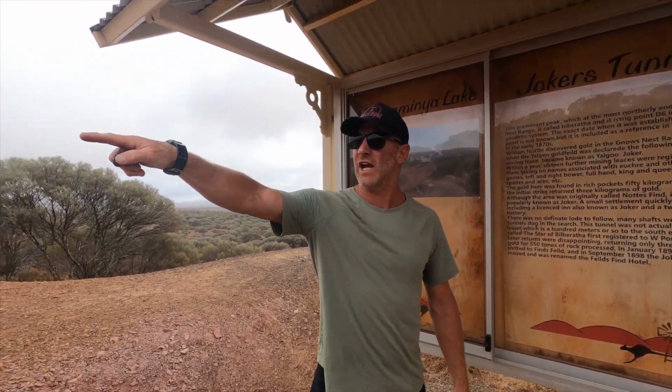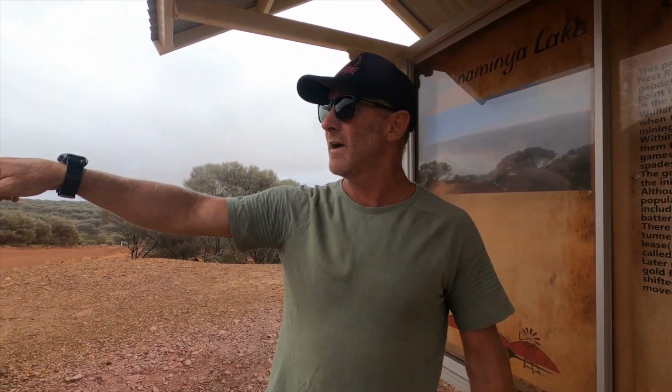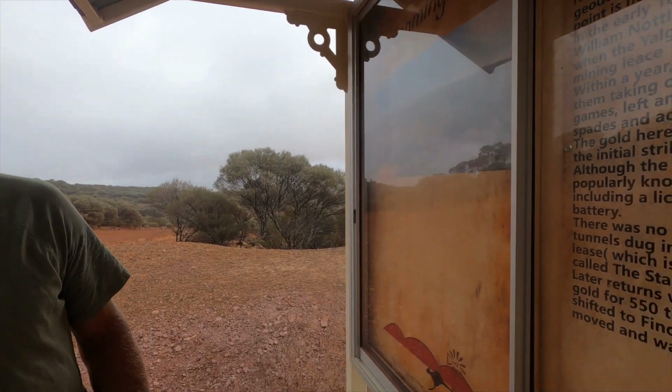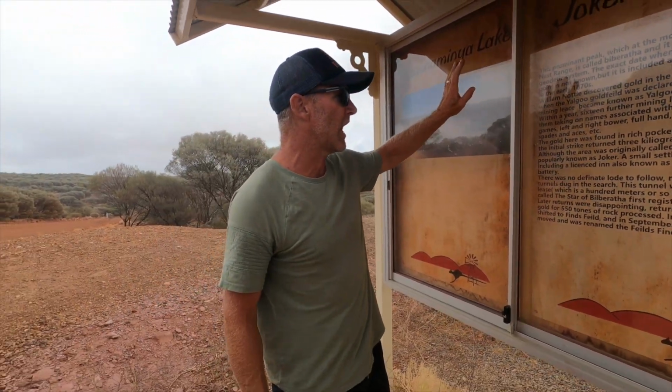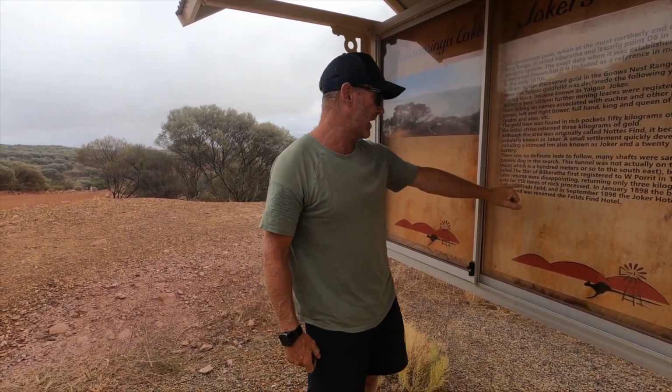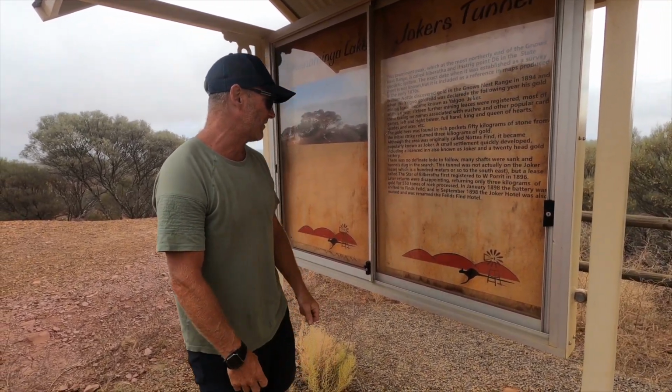There's a tunnel here, we're going to check it out. It goes right through the mountain, but they actually processed 550 tons of rock out of this shaft or tunnel for only about 3 kilos. There you go, 550 tons for only about 3 kilos of gold.